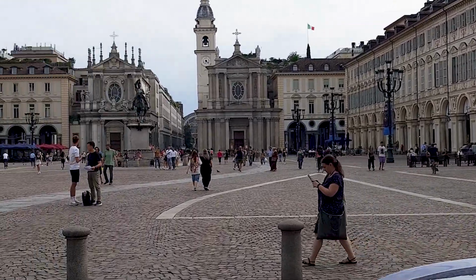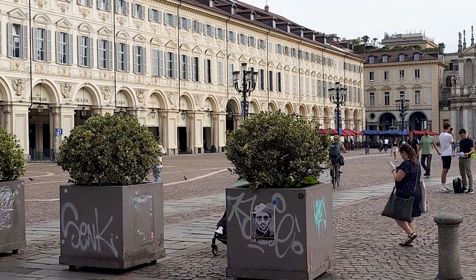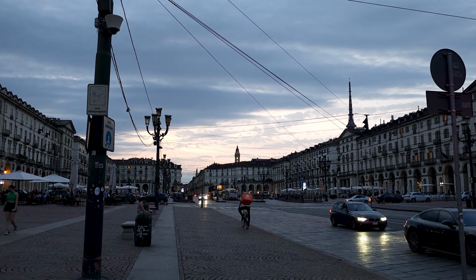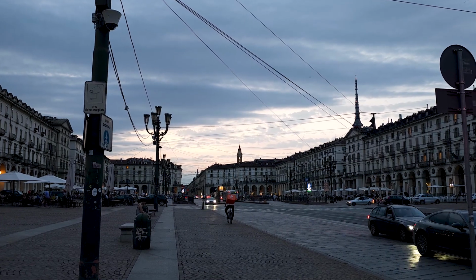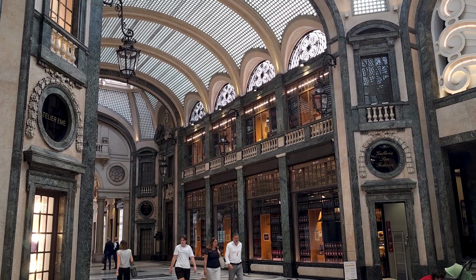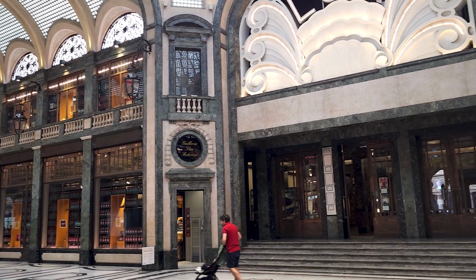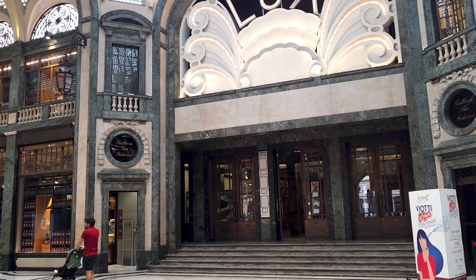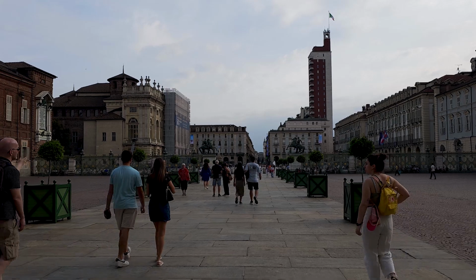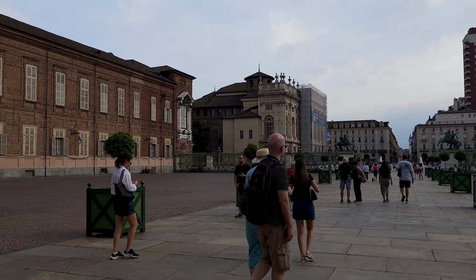Whether you are looking for a delicious cup of coffee, cappuccino, a unique souvenir to take back home, or just a quiet place to relax and knit, the Via Roma arcades are sure to offer something. Visiting Via Roma is a must-do experience for anyone traveling to Torino. With its stunning architecture, rich history, and vibrant culture, this iconic street will leave a lasting impression on all of you.